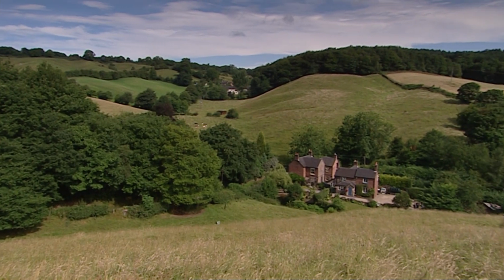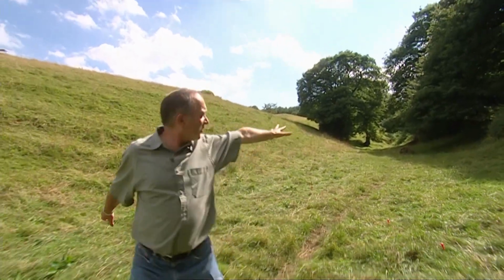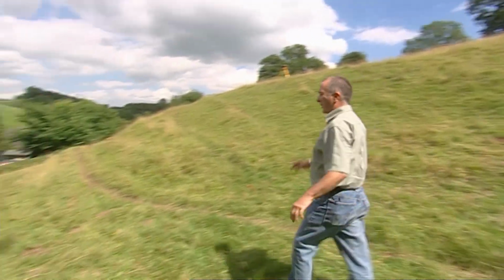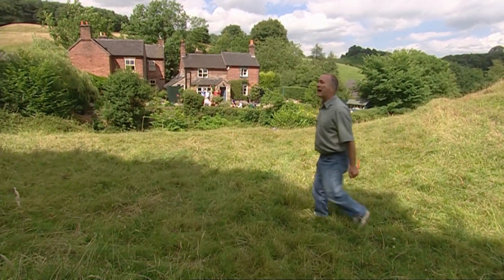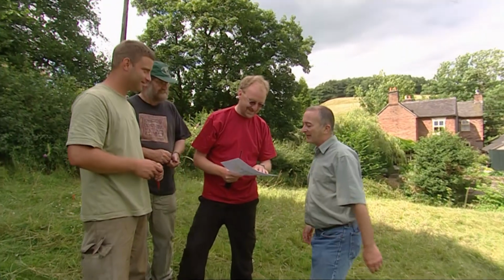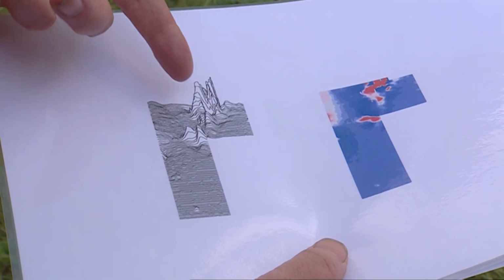We asked geophys to do a bit of work in this field because the topography is so interesting. You've got what appears to be an ancient trackway coming down here, sort of peters out around here, and you've got this platform here, and over there in front of our cottage you've got this other platform here. John, is the geophys as interesting as the landscape? It's far better, far better. Look at these. Absolutely fantastic responses again. And they run right at the edge of the stream.